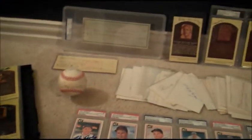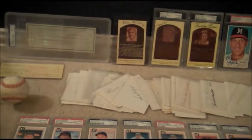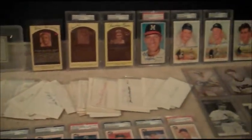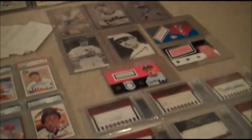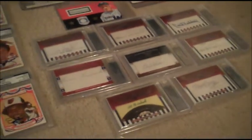And so what I'm going to do is show you a lot of my collection as far as Hall of Fame autographs go. I'm kind of scanning around some of the stuff I've set up to show you guys. And then I'll tell you some stories along the way.